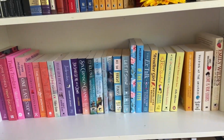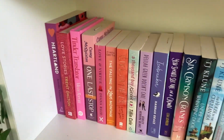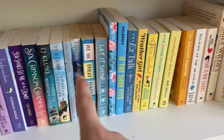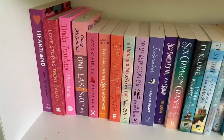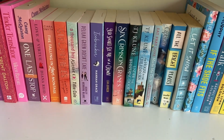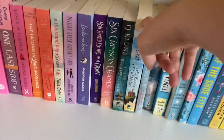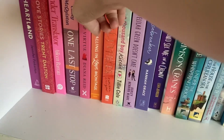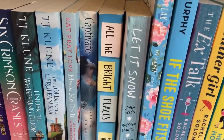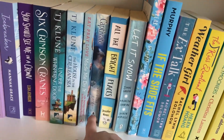I tried to color code it. A book's missing from here, by the way, if you're wondering where there's a gap. So I went obviously pink, purple, blue, yellow to like white. So yes, there's not really any theme other than color. I have some of my favorites, like The House in Cerulean Sea. One Last Stop was an old favorite. I loved that one. Captivate, very underrated. Love that. It's like old school YA type of stuff.